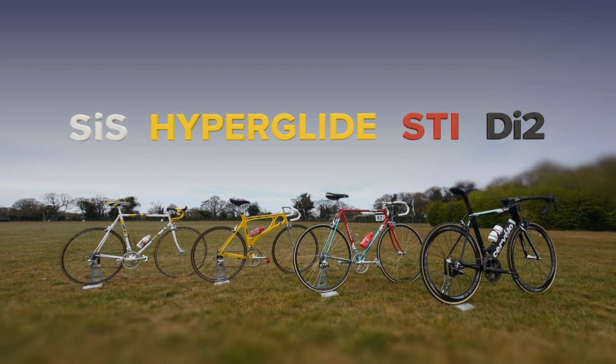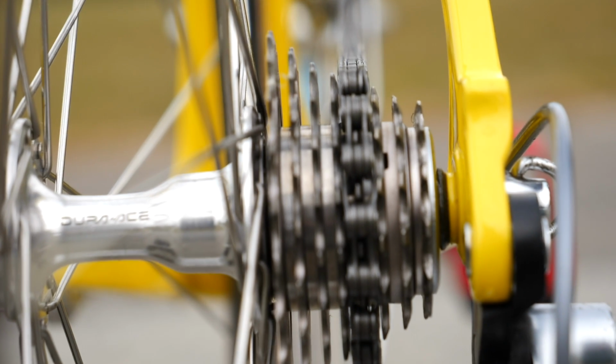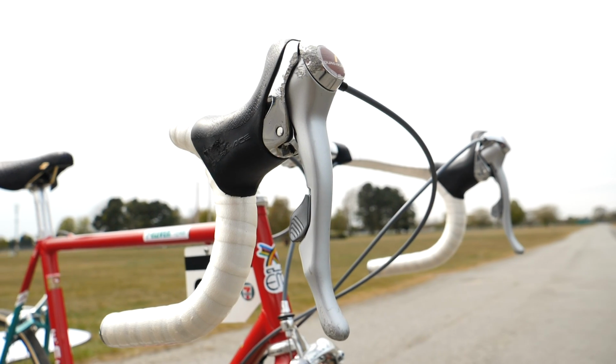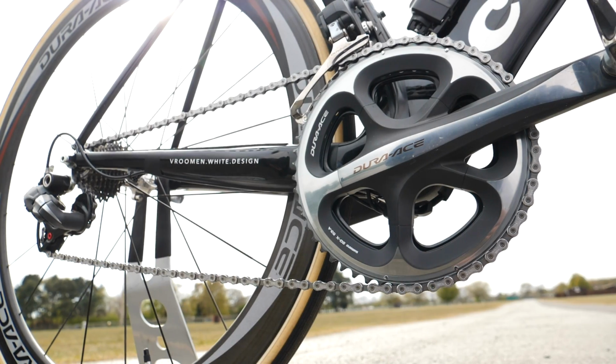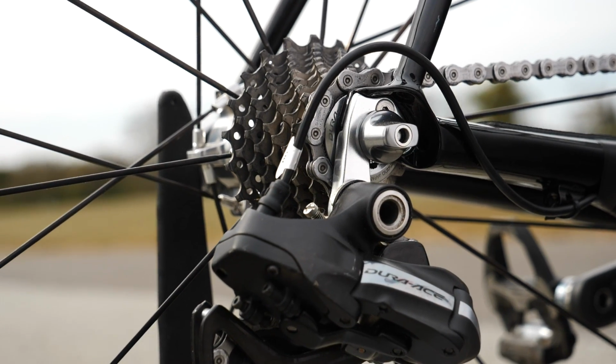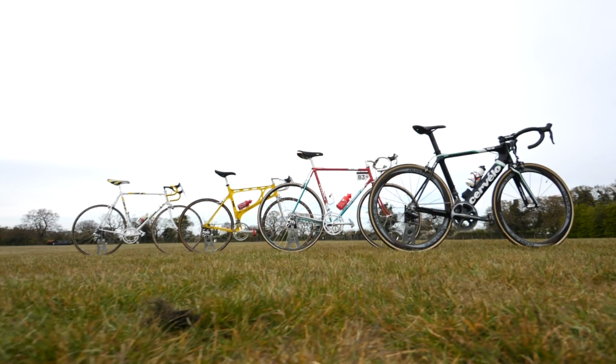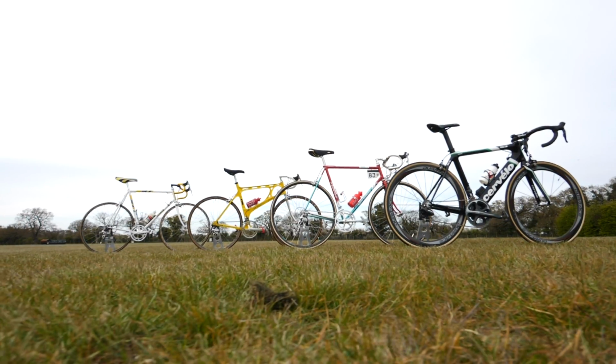Or in plain English, we've got gears that click into place, we've got silky smooth gear shifts, we've got changing gear on your handlebars, and then Di2, which represents Shimano's pinnacle in engineering, which is electronic shifting. Ooh, and better than that, we've actually managed to get our grubby little hands on a set of period-correct bikes with the exact vintage groupsets on them.